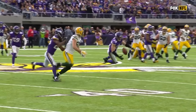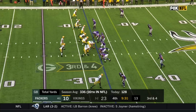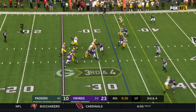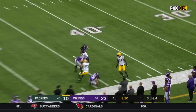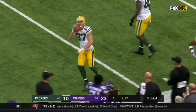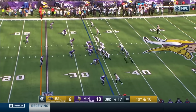Now it's a matter of whether or not he actually secured the catch. I think they'll stick with Hundley because of everything else that's happening with his team. Rolling right and throwing down the field. That was nearly caught by Jordy Nelson. They're saying incomplete. Campanaro is back on the field for the Ravens.